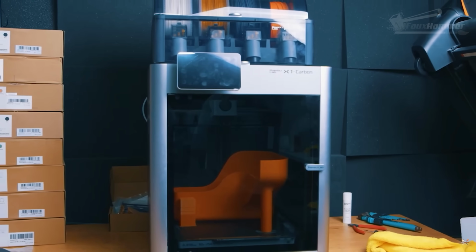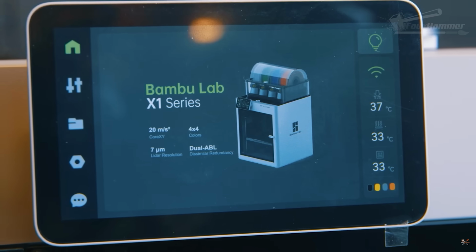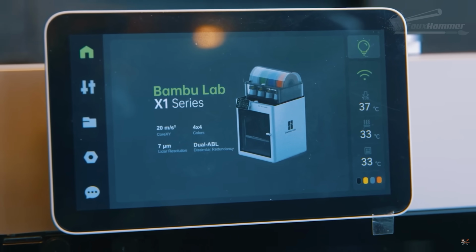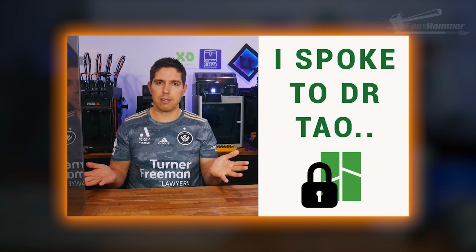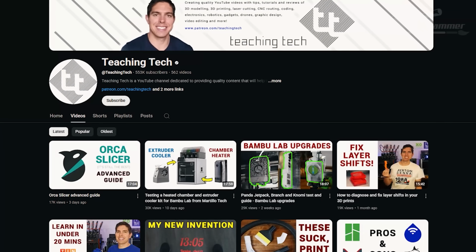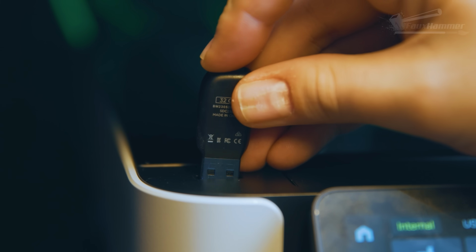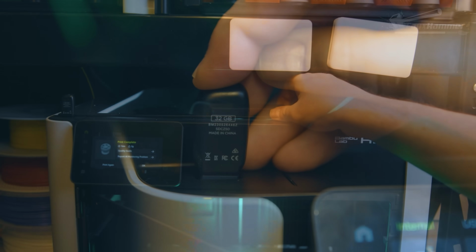And I say people willing to invest because, yes, I'm aware of the lockdown since the last firmware update to the X1. If you want my opinion on that, I don't think it'll add value, so I'll just say check out the sensible look at the Bambu Labs drama video from Teaching Tech, because my opinion is exactly what he said.